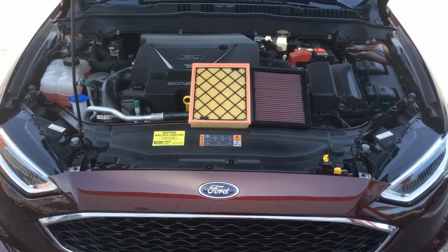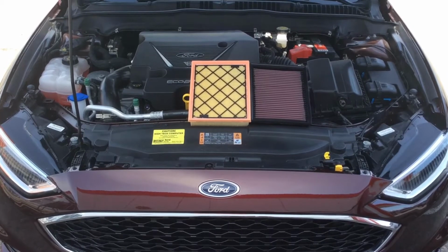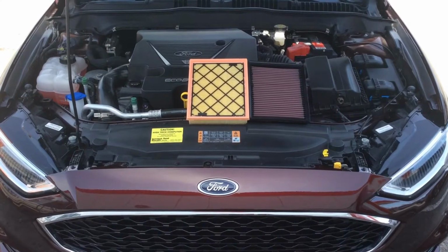I usually do a test loop. It's a true test loop. I go one way about, let's say, 30 miles, and I come back the other way, the same way I came, another 30 miles.